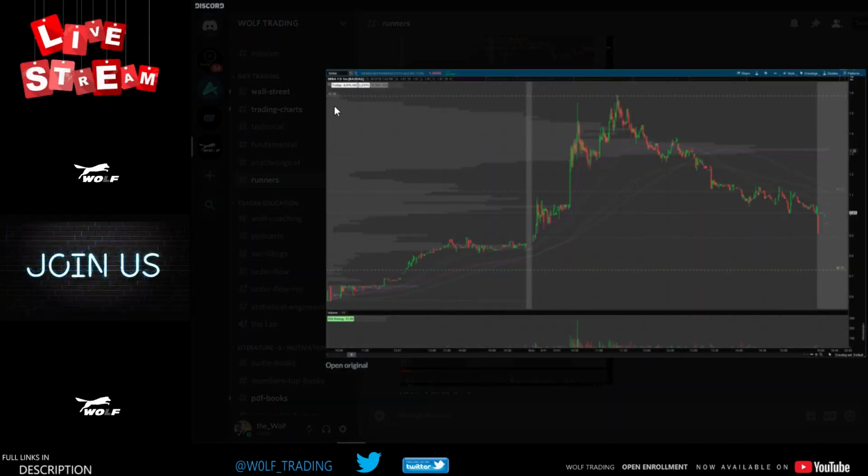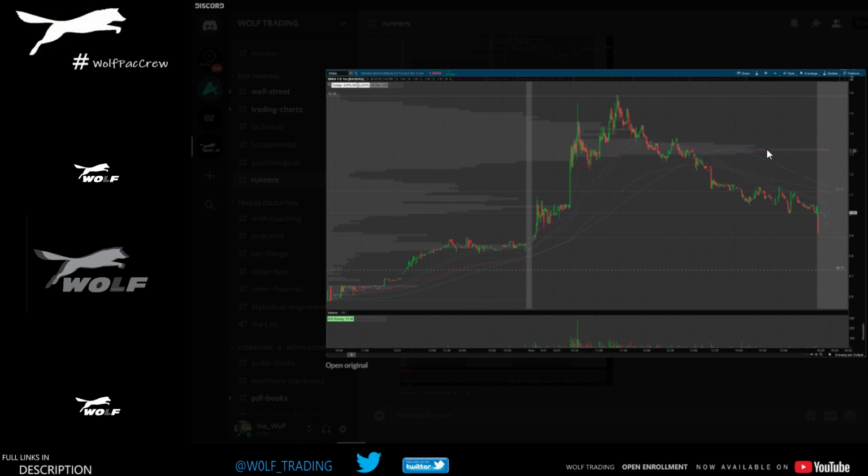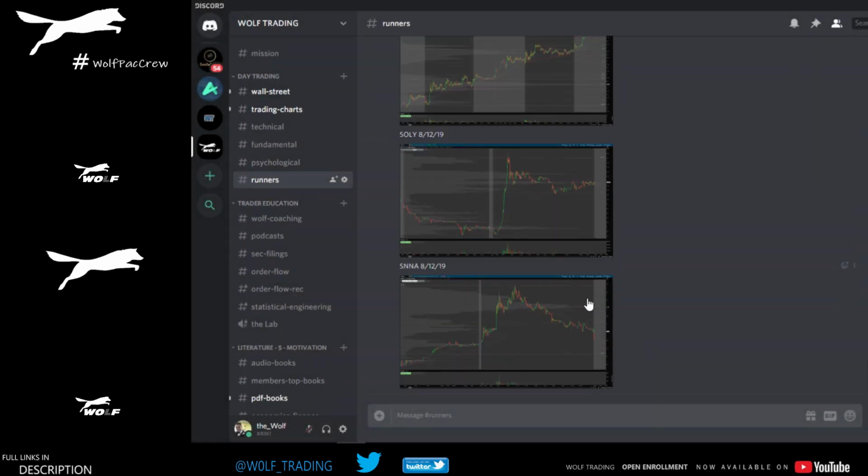SNNA, we got a nice little rejection right here at one of our decision points, and it's just a fade. I missed this one. Look, I see a nice little head and shoulders, right? Head, right shoulder, here's a neckline. It didn't come up to get that retest, but this is a weaker fade. It was a nice entry.